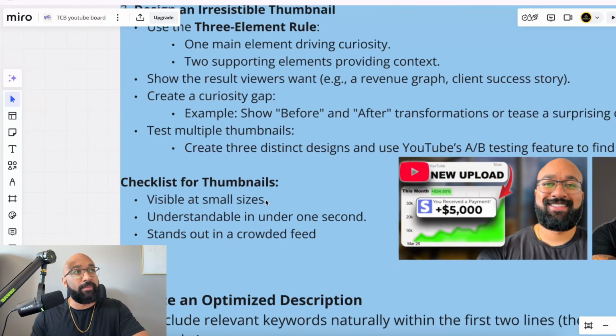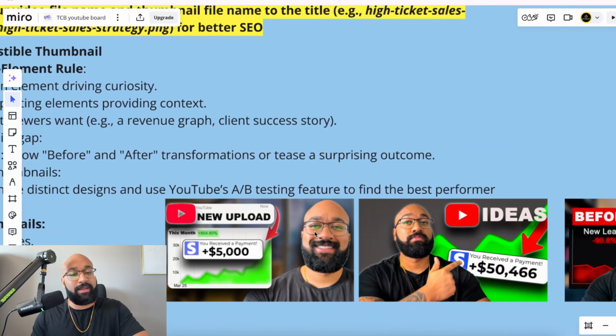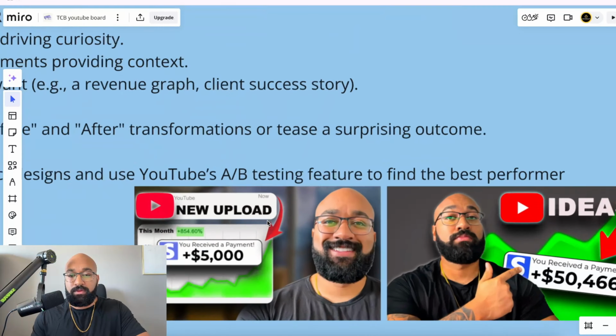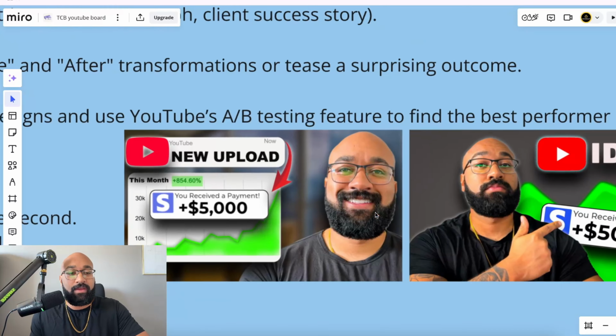And your checklist for thumbnail should be visible at small sizes, understandable in under 1 second, and stands out in a crowded feed. Now I have some examples here of the thumbnails I've created here. And this is most likely the one that you've clicked on to watch this video. And if you clicked on it, that means it was a pretty good thumbnail.